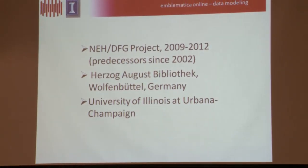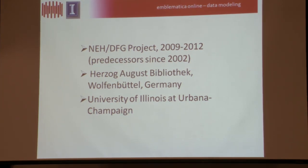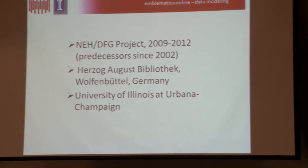The project I'm talking about is a project in a series of projects. It started already in 2002, so this might explain what I'm going to say later on as to the standards we adopted. Nonetheless, it got funding in 2009 till 2012 and will be finished by the end of this year.